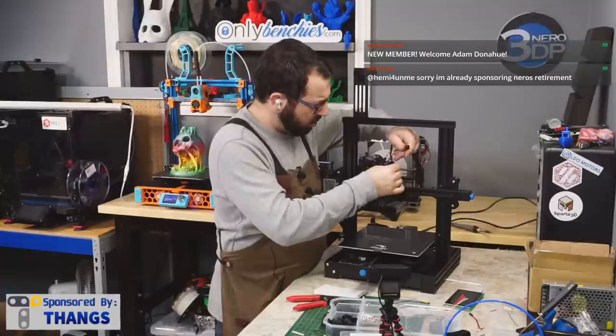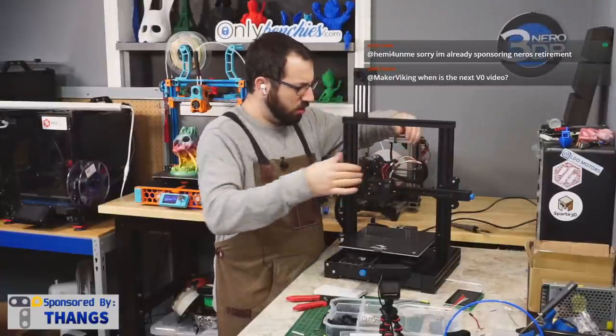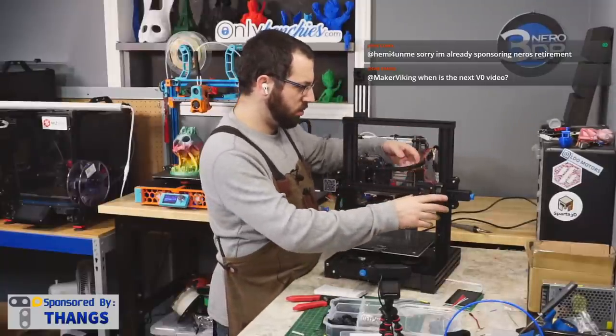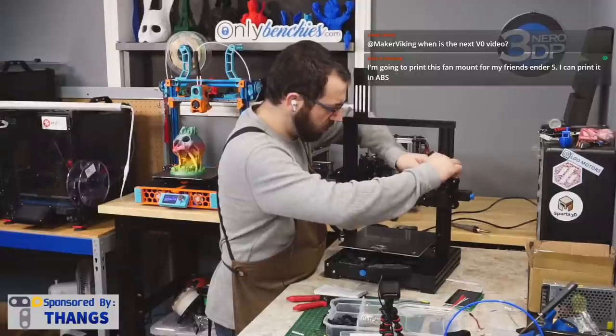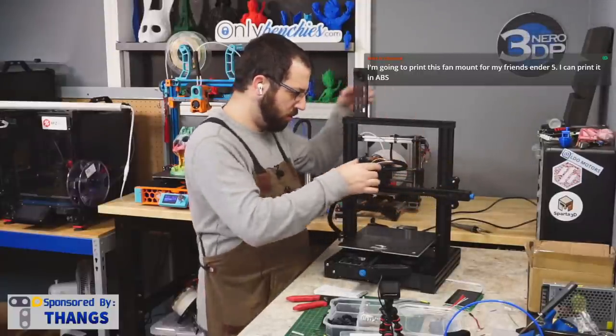That goes there. That goes there. Okay, I should have put more sleeving on this. Okay, so now I gotta zip tie this all together.